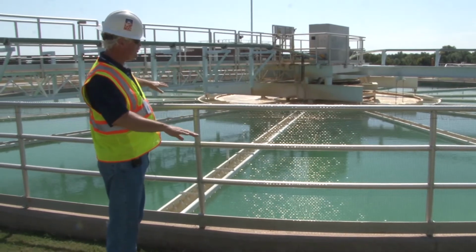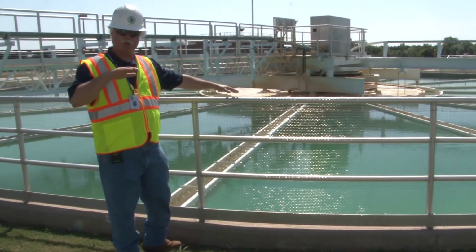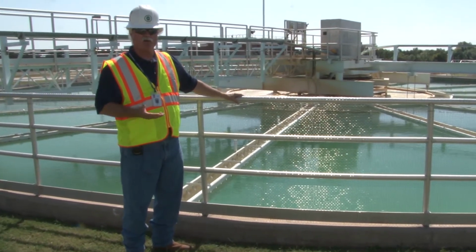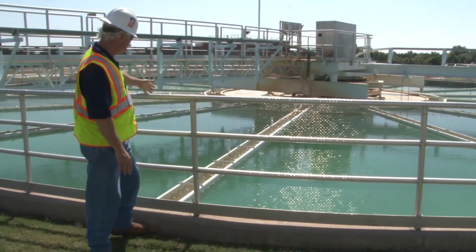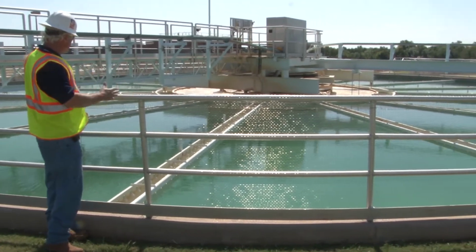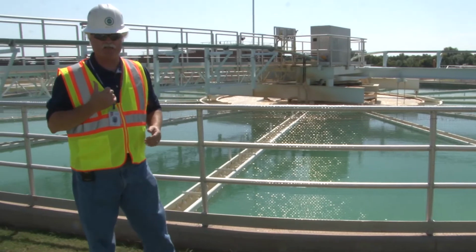Then it's going to travel to the outer chamber, and in the outer chamber, this is where the settling occurs. The large particles of dirt settle to the bottom of the clarifier, allowing the clean water to rise to the top where it's decanted through a series of launders. We want it to decant equally so you have them all going around. Once it's decanted the clean water off the top, it's going to send it to the recarbonation basin.